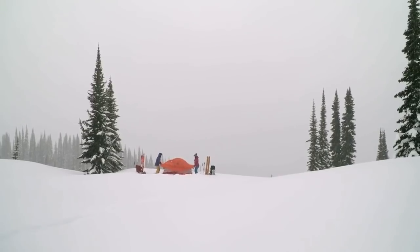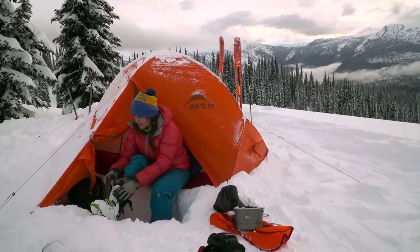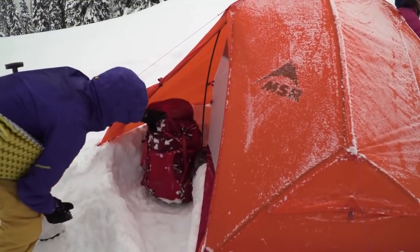The fly on the tent is made out of 20D ripstop nylon and offers cold weather protection for the kind of conditions you'd expect to experience at treeline. The large vestibules offer enough space for two people to comfortably put on boots and gear and store backpacks and keep your gear protected.